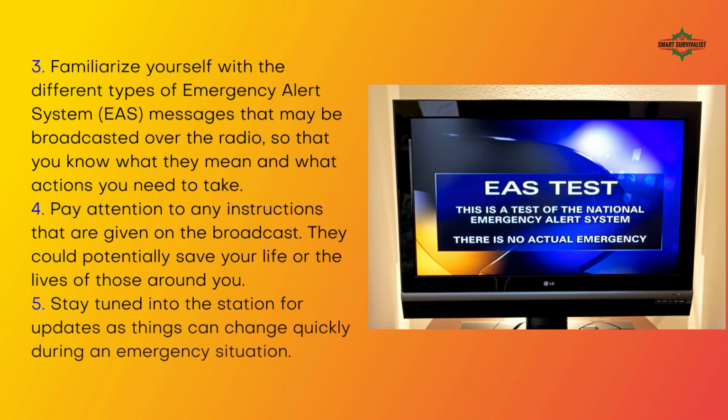3. Familiarize yourself with the different types of Emergency Alert System, EAS, messages that may be broadcast over the radio, so that you know what they mean and what actions you need to take. 4. Pay attention to any instructions that are given on the broadcast. They could potentially save your life or the lives of those around you. 5. Stay tuned into the station for updates, as things can change quickly during an emergency situation.